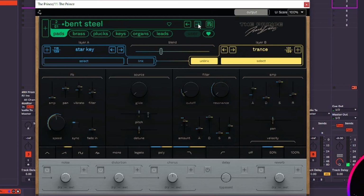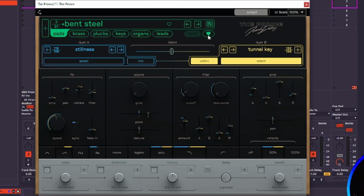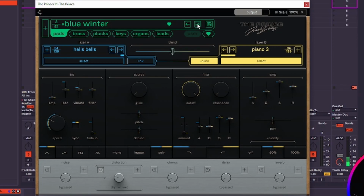Let's go through some more sounds. I'm not going to go in depth with everything. When you get it, let me know how you feel about it. As you can see, you can bend notes. Not only that, you can change to get a different sound or a different feel. Let's say we didn't want trance. We can just change that to something else. Come here and you can select a number of different instruments and sounds if you wanted to replace that. Let's go through some more of the sounds. Blue Winter.